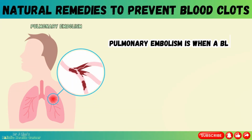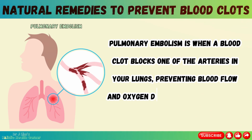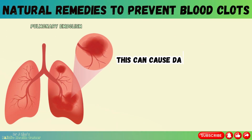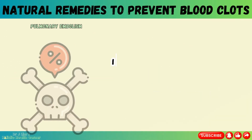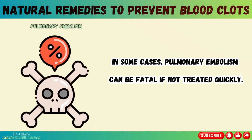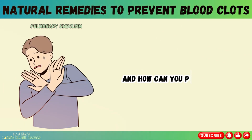Pulmonary embolism is when a blood clot blocks one of the arteries in your lungs, preventing blood flow and oxygen delivery to that part of the lung. This can cause damage to the lung tissue and affect your breathing and heart function. In some cases, pulmonary embolism can be fatal if not treated quickly. But what causes pulmonary embolism? And how can you prevent it?